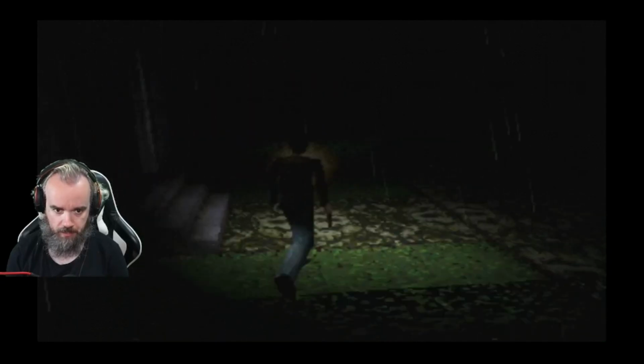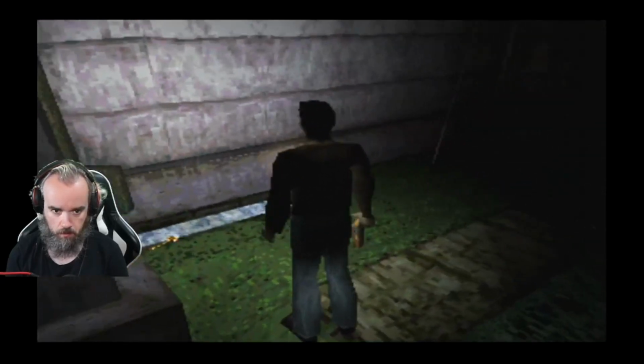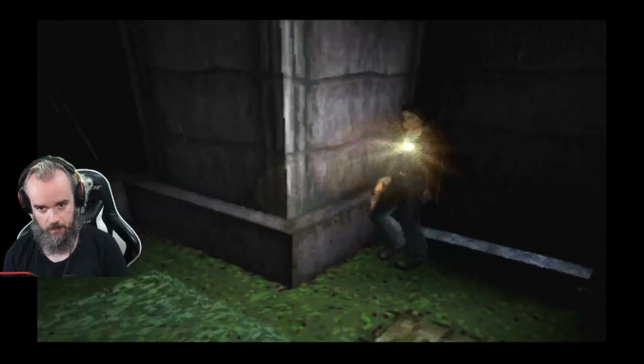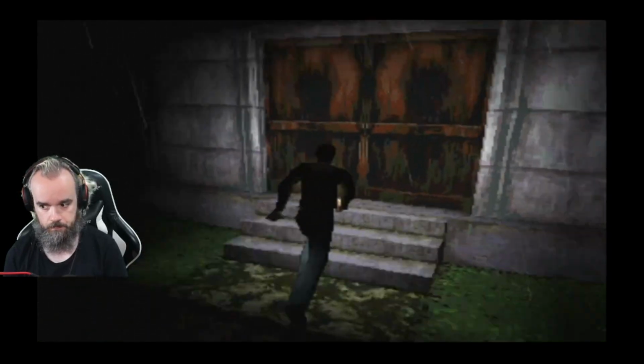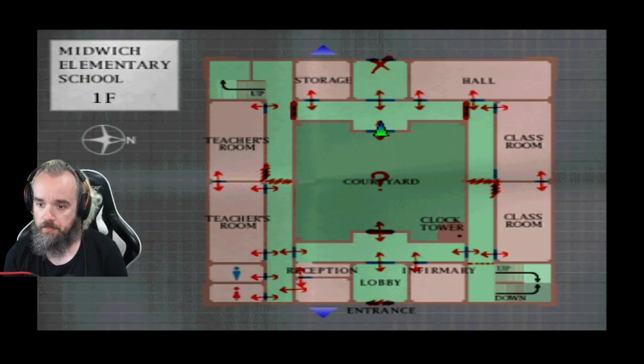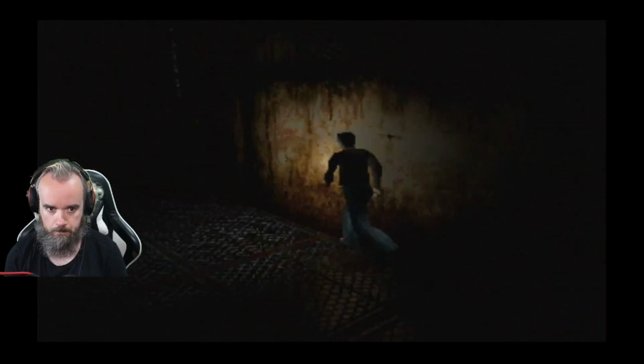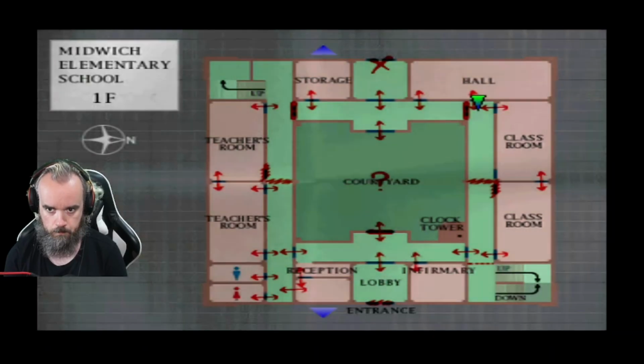I mean, it would make sense for it to drain outside, right? Oh, yeah, there you go. Classroom key. Classroom key to one of these, right? To the right. Yeah, let's go through that.